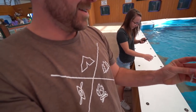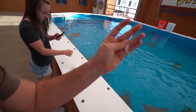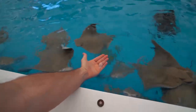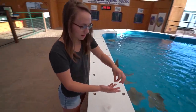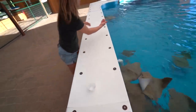Okay, so got a little piece in between my fingers, like so. All right, I'm just gonna submerge my hand. Oh my gosh! You sucked it right out of there. It's like a suction cup for a jacuzzi or something. It's like their mouth comes out of their body. This is the best day of my life. Oh, now they're all over.